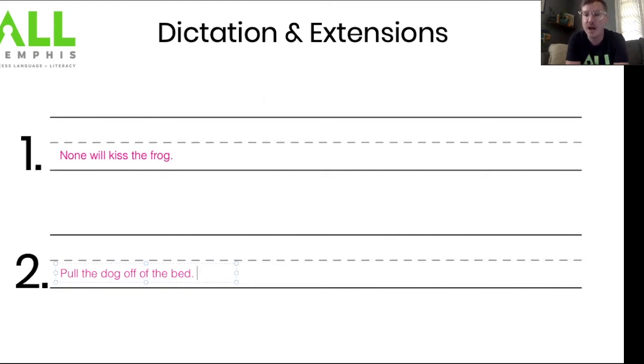In sentence one, read me the word that rhymes with miss. That's right, kiss. And in sentence two, complete this analogy. Up is to down as on is to, that's right, off. Up is to down as on is to off. Very good. All right.